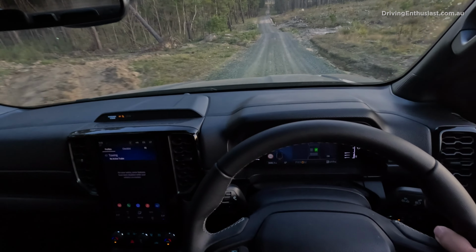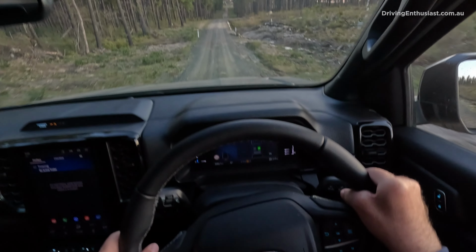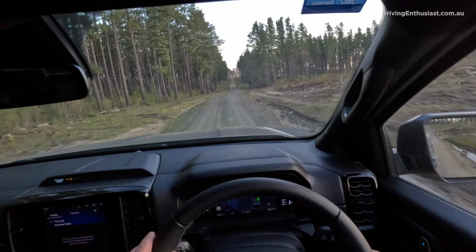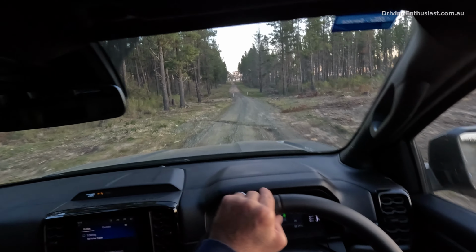Actually, we'll put it into 4A, and you can do that while you're driving, and you get a little symbol up there saying 4A, and then you just know you've got the security of four-wheel drive. If you hit a slippery spot, you don't have to worry about quickly putting it into four-wheel drive. It's just already ready to go.